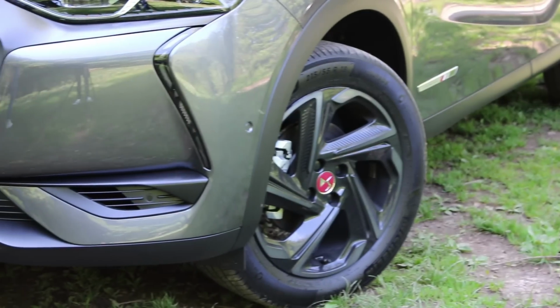That brings me on to the brakes. You've got discs on the front and the rear. Front are vented, and you've got auto handbrake with hill hold assist.